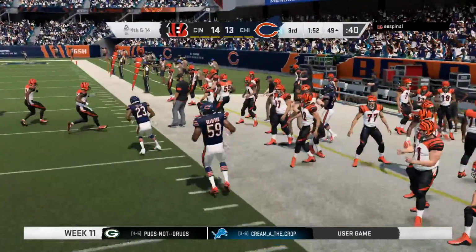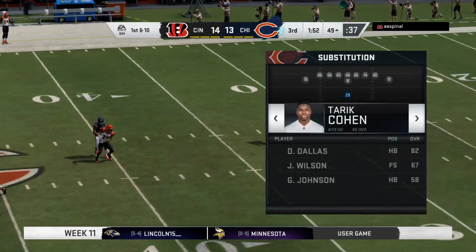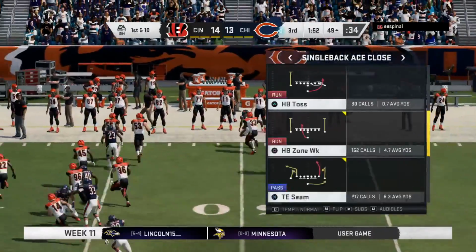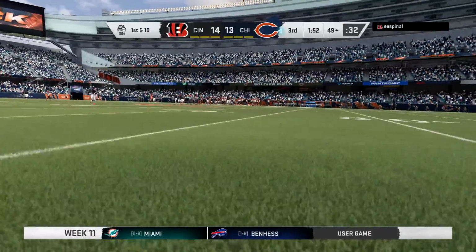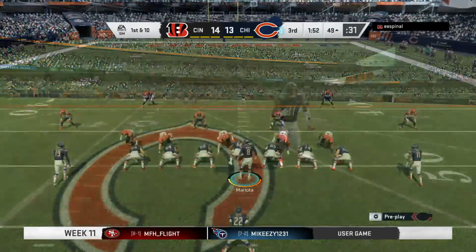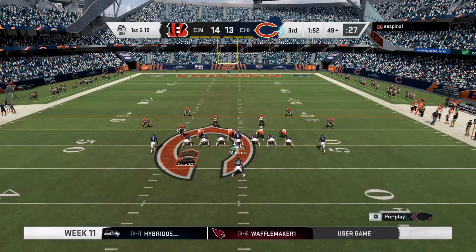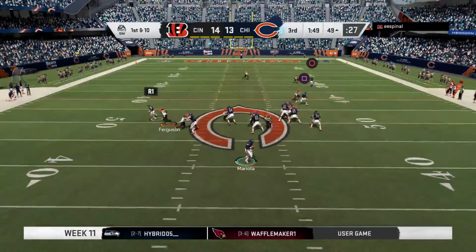And they'll take this to the other side of midfield before going out of bounds. Great blocking, nearly sprung in there. 28-yard return. And it'll be a short field for the Bears as they take over 1st and 10. Where are they, team? Let's go, defense. Let's go, defense. Off the play fake, Mariota.